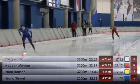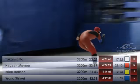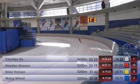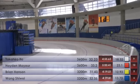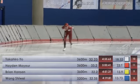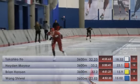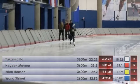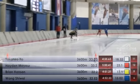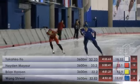And Hansen with a unique skating style, shoulders sitting fairly far up. As Ito, another low 32. Mayor, low 33. Both skaters now doing a good job finding that pace. Mayor looking nice and relaxed down that backstretch, and building his corners, as Wang gets a big draft off of Brian Hansen.